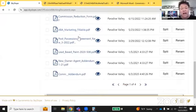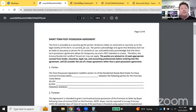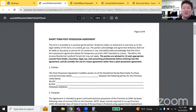Oh my gosh, guys, we've had so many of these. Does anybody want to share with me what is the number one thing that you have to do when you have somebody looking at either post or pre-possession? What is the first thing you have to advise them? To not to. Don't do it. Actually, it is to seek appropriate counsel from lender, insurance, legal, tax, and accounting professionals.